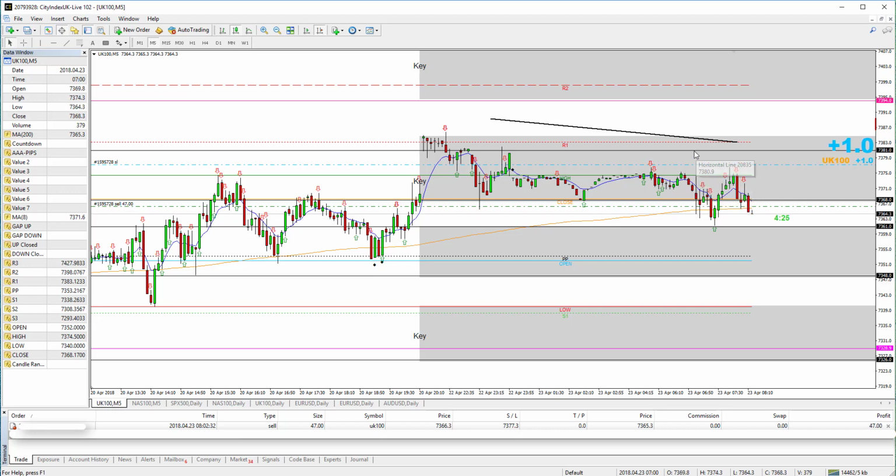What I was looking for is if we spiked up toward 7381, which would potentially be the market spiking up and clearing out stops that have been positioned above these previous overnight swings. Then I was going to look to get short on a blind position with around a 20-point stop.